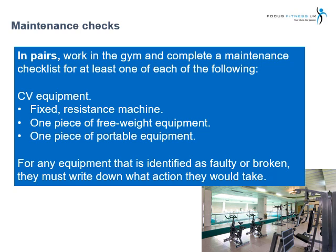So again, this is something you can do when you go to a gym next. Have a look around the equipment and see what you might include in a checklist for a fixed machine, for some free weights, some portable equipment. Have a look at the nuts and bolts and see where things might get worn. Again, you can reference the checklist on page 19.